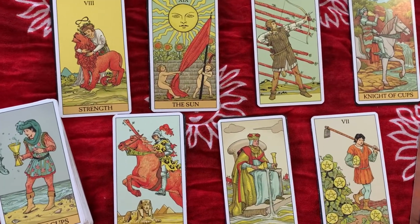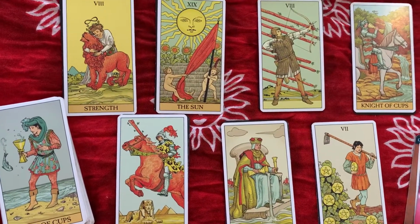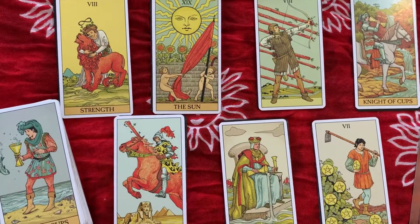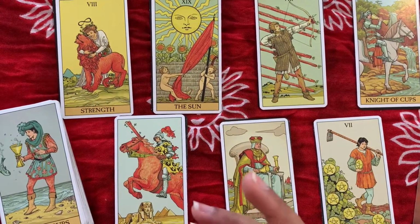So you want to make sure you are still connecting to your heart in order to express yourself the way you really want to express yourself, because you also don't want other people to feel like you're being this way. But it does create a lot of friction.